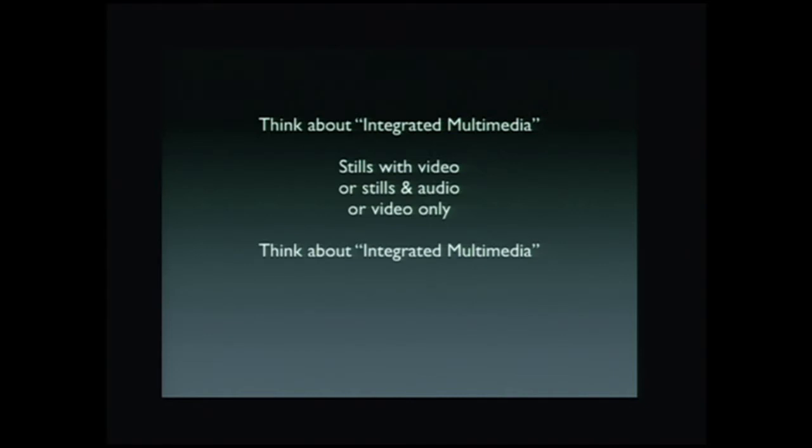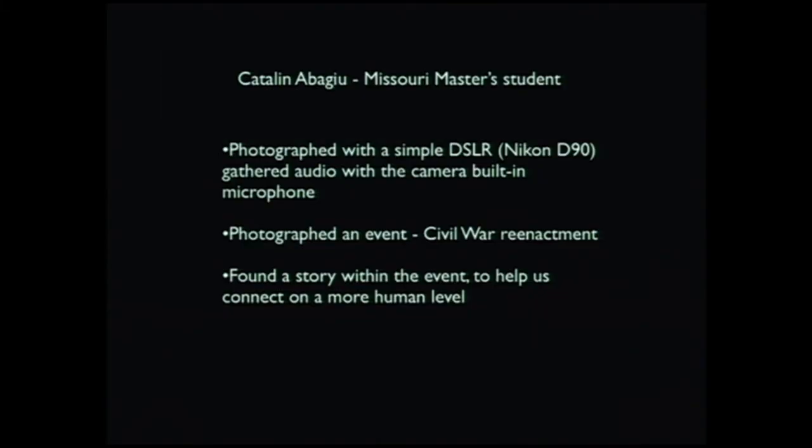So all of your students, I'm sure, are looking at integrated multimedia. They're looking at stills and video and audio all put together. And while it's really complicated to do, it's also the happening thing, and maybe not that complicated. I wanted to show you one project that's pretty simple.